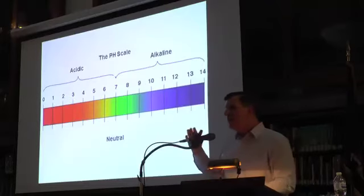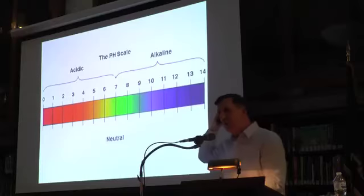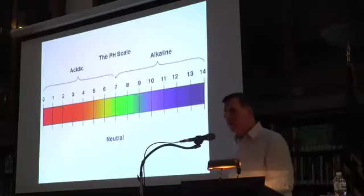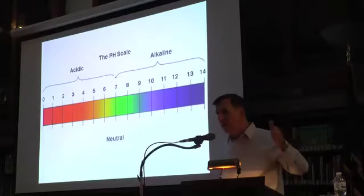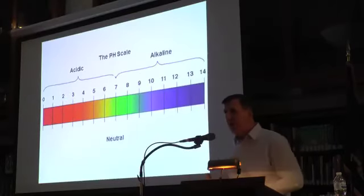So classically, we've raised the pH of boiler water by using baking soda, which is an alkaline. And if it goes too far on the alkaline side, we use vinegar to push it back the other way. And they balance it back and forth like that. That's classic old-timer stuff, vinegar and baking soda.